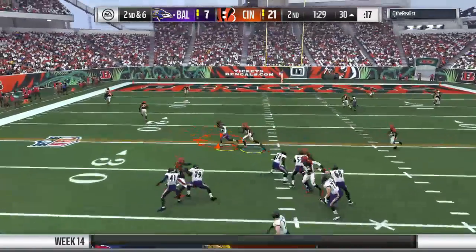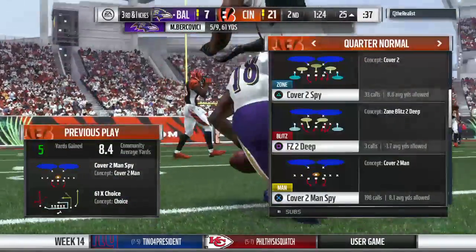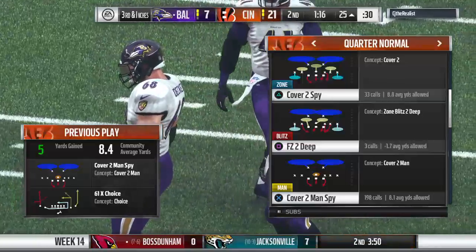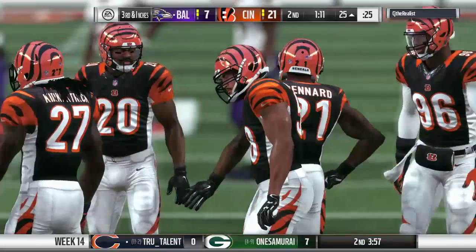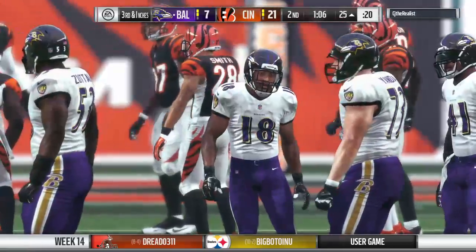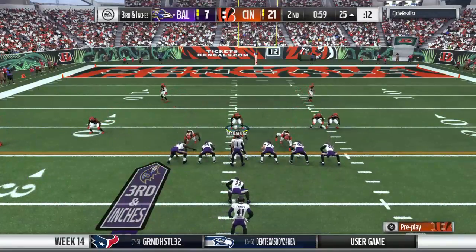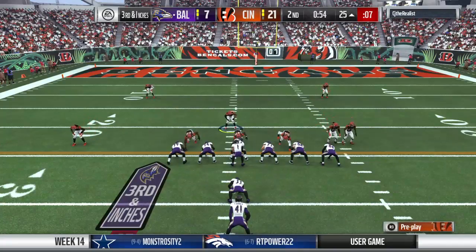They'll look to throw again. Quick hitter here, it's complete. And he's able to get it down to the 25-yard line. It's a gain of 5, and that's going to make it third down and less than a yard. Creeping up on a minute to play in this first half. And on the outside, they're playing press coverage.